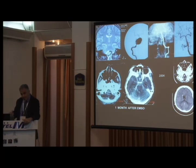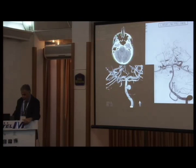I looked at my archive and I found this case. It is a V4 segment huge aneurysm. In those years, 2004, we occluded the vertebral artery with a balloon. No flow in the sac. 1 month later, ruptured. No aspirin, no Plavix, nothing at all. Flow reversal, everything is there. And we rushed to the operating theater and we saved the case, actually, in those years, but this is a very good example of this group.